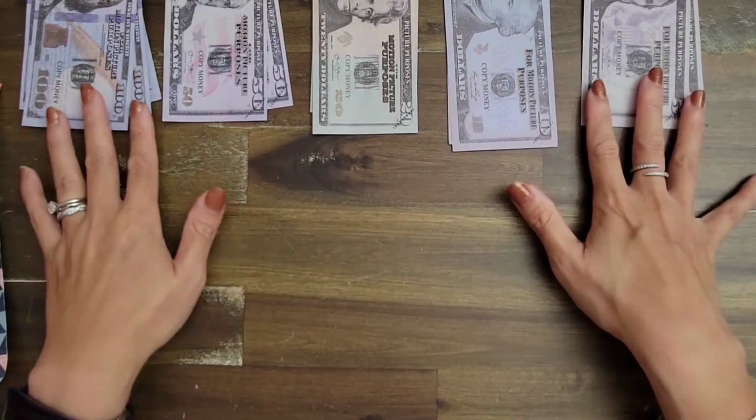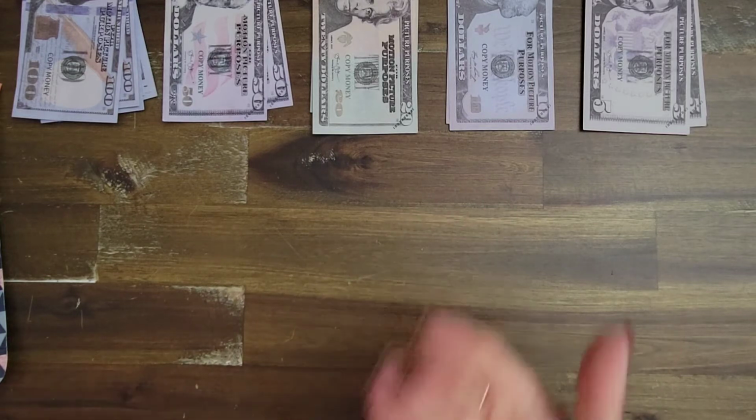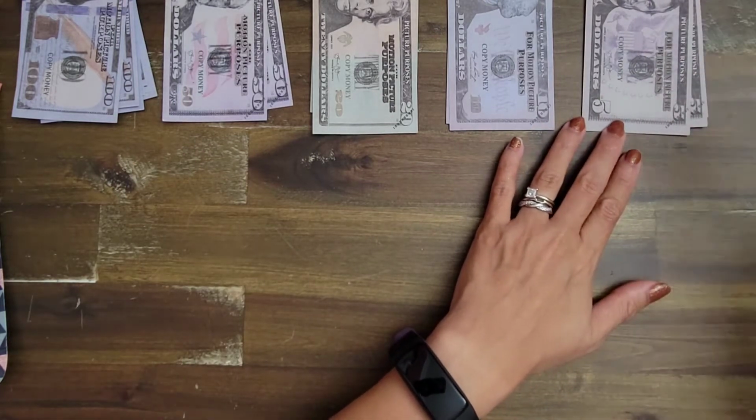I'm just going to put my money up here just because I'm cheap. I haven't purchased any of the stuff to be able to do this. Plus again, I'm on again, off again with budgeting. So I just gotta do what I gotta do. Anyway, my money is ready to go.